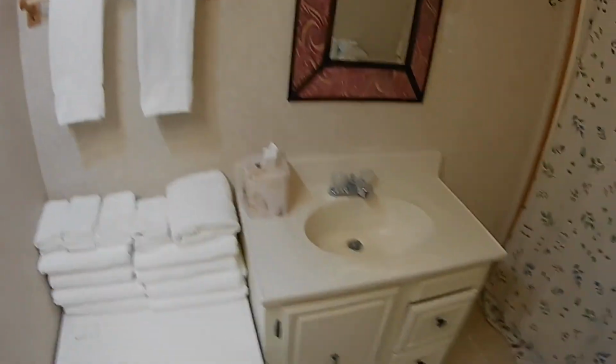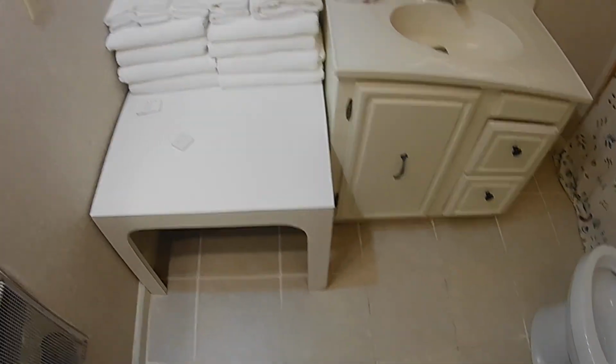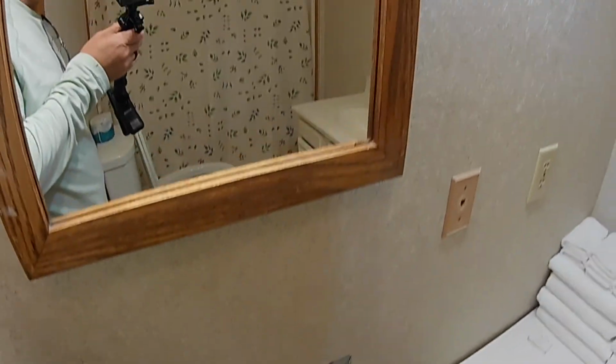And have a bathroom. I gotta turn on fans up here.